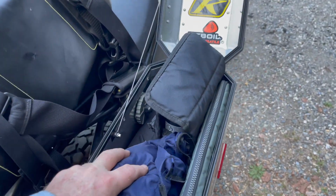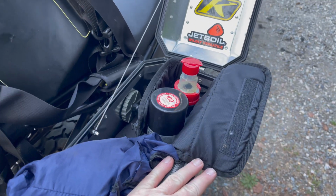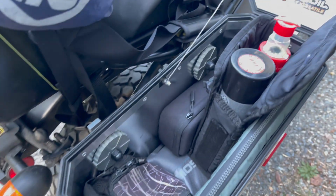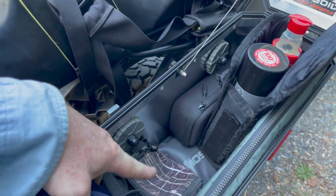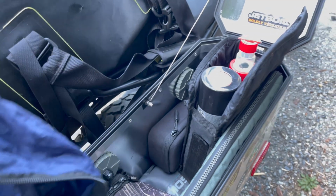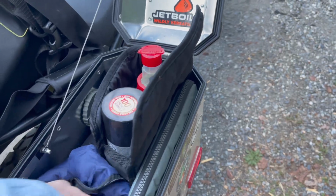And then on the other side, this is all stuff that's going to be, I got my laptop. Got extra oil. I got some chain lube, that kind of stuff. My toolkit's down at the bottom, the Moosemoto toolkit, and just various other things. A couple of extra tires, inner tubes for the tires.